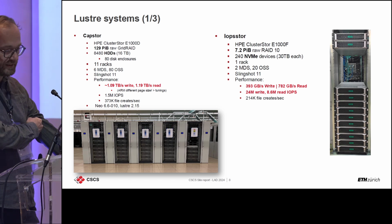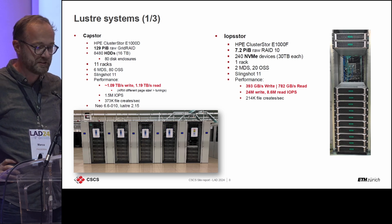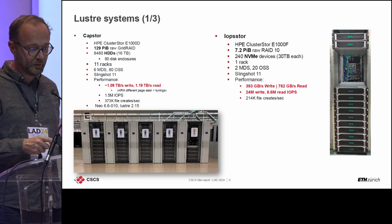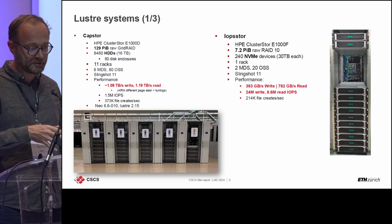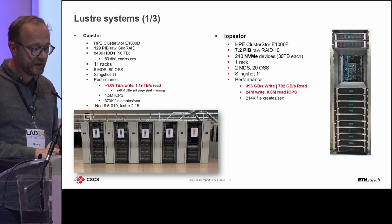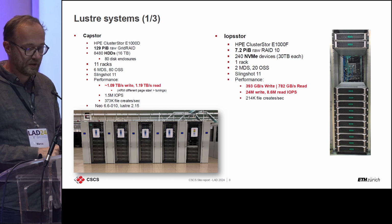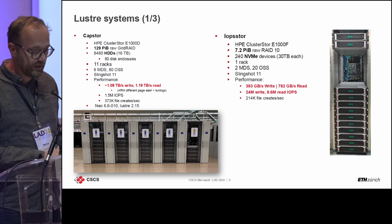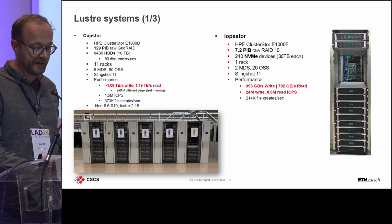They're all 16 terabyte hard drives, spread over 80 disk enclosures. We have a total of 6 MDS servers and 80 OSS. This file system is at the moment serving both Scratch users and long-term storage, and we divide them. We divided these folders onto different MDSs for preserving the throughput of each of them. And the performance that we measure with IOR is over 1 terabyte per second. In read, we almost reach 1.2 terabytes. And the IOPS are in line with what the hard drives provide, so it's around 1.5 million IOPS.